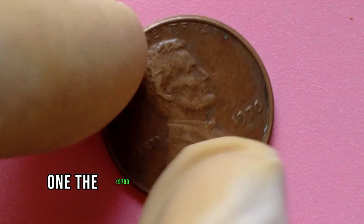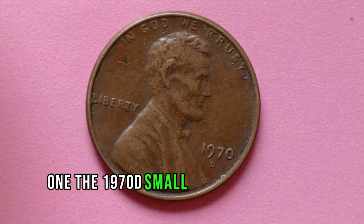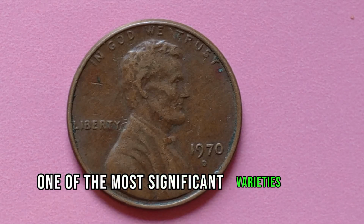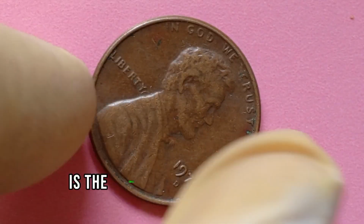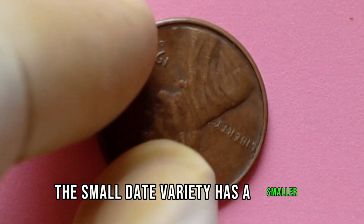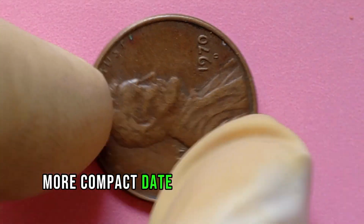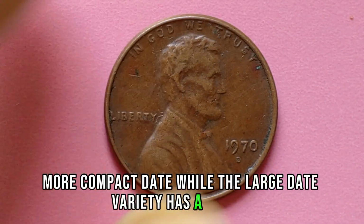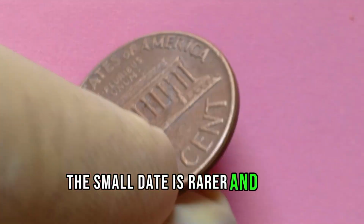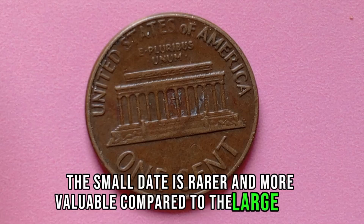1. The 1970 small date versus large date. One of the most significant varieties from 1970 is the small date and large date difference. The small date variety has a smaller, more compact date, while the large date variety has a larger, more spaced-out date. The small date is rarer and more valuable compared to the large date.